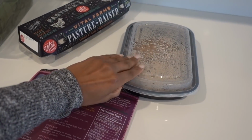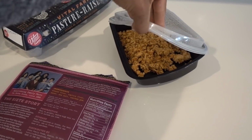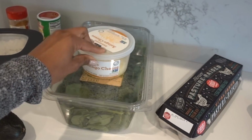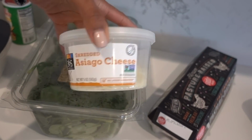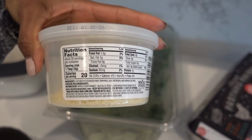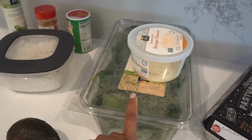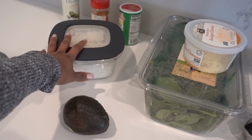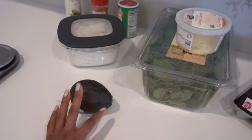So we have ground chicken, and I always separate this. This is about 150 grams of protein, eggs, Asiago cheese. I love Asiago cheese, and it has, yeah, 0 carbs. Can you see it? 0 carbs. Spinach, because very low macros, period. White rice, which I don't always do, but today I am. And avocado. Is that everything?